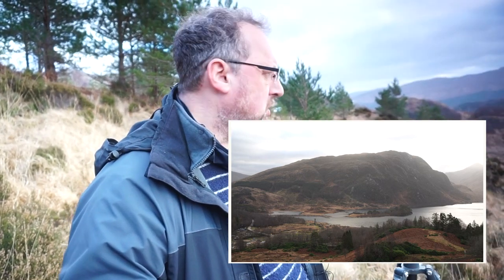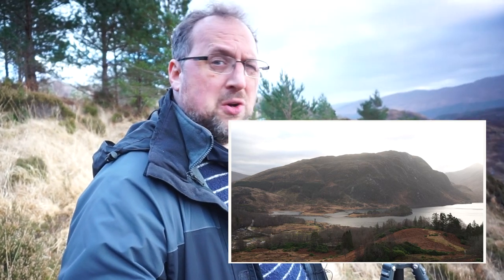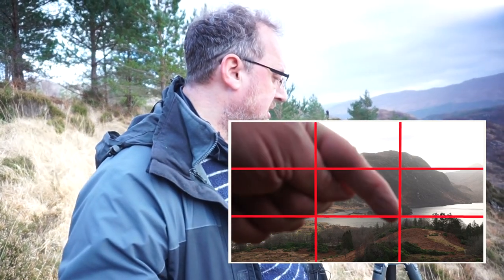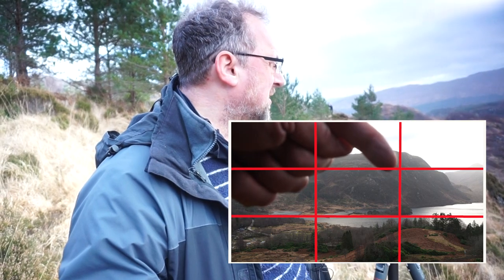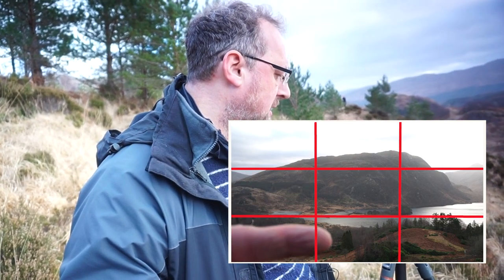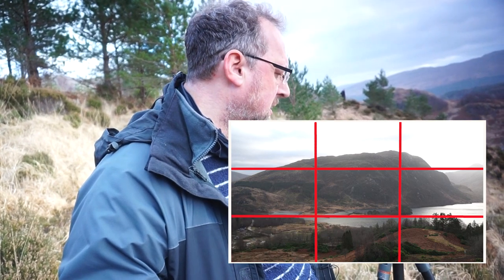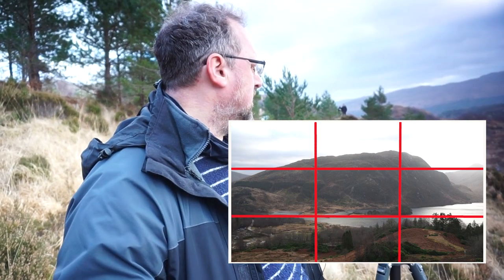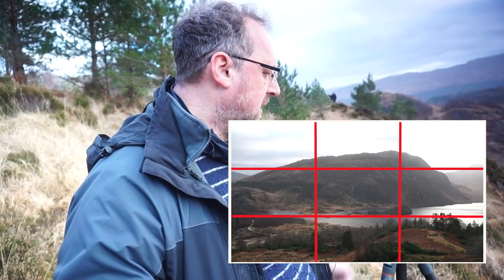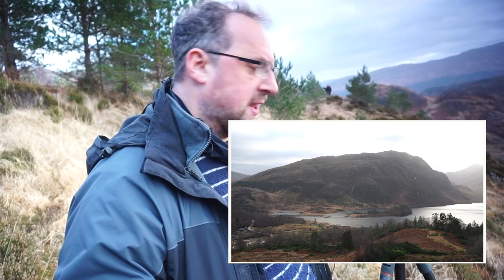So we're looking down on Loch Shiel. We've got this island. I've got no idea what the islands up here are called, but there's this island smack bang in the middle here. So I've got that sitting on the rule of thirds. I've got the hill behind it, or the mountain behind it, sitting on the other rule of thirds. Down here, you can probably just make out, is the Glenfinnan Monument, which is also sitting more or less on the rule of thirds up here. Which is enough to get going with, I think.